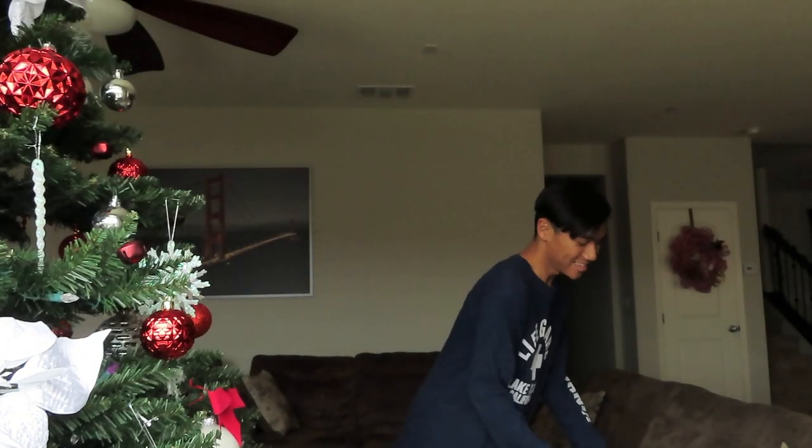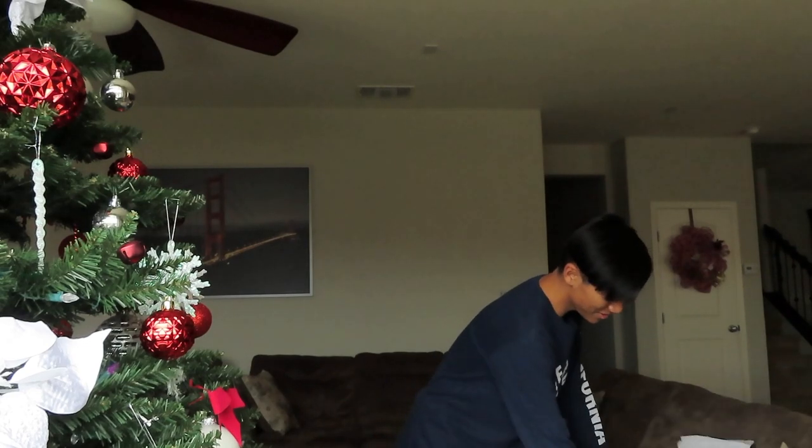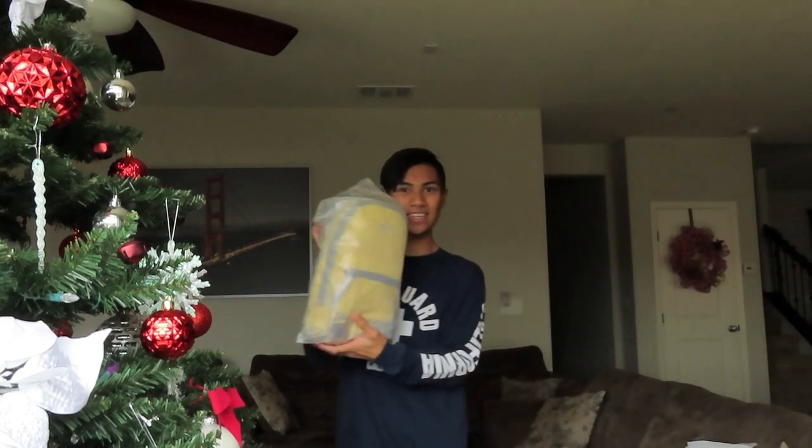I ordered a Guess sling backpack thingy because it was really on sale. It was like 71% off. I think the original cost was $68 and it brought it down to something like $14 or $17. But it was a lot, so I bought it and it's one of my favorite colors. It's so cute. Right here.